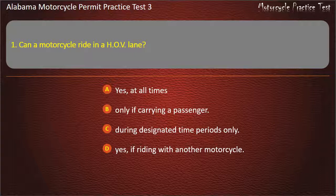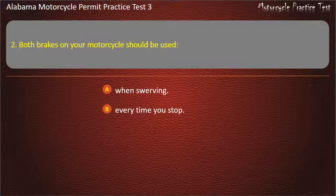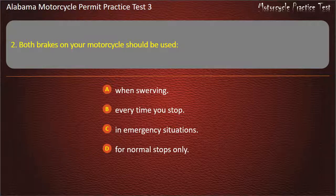Answer. Yes, at all times. Question 2. Both brakes on your motorcycle should be used when swerving. Every time you stop. In emergency situations. For normal stops only. Answer. Every time you stop.